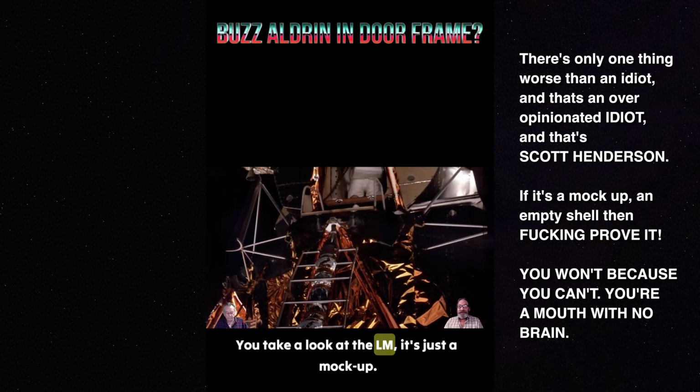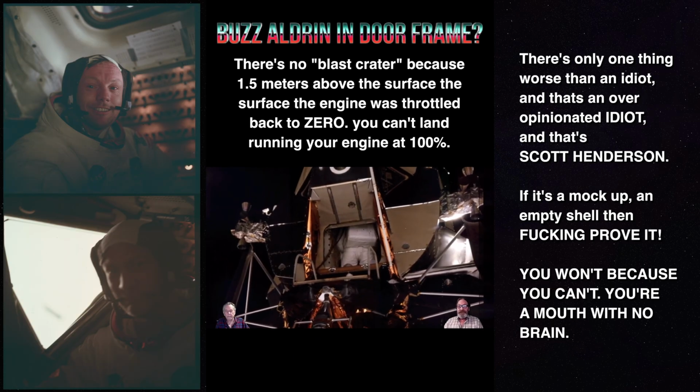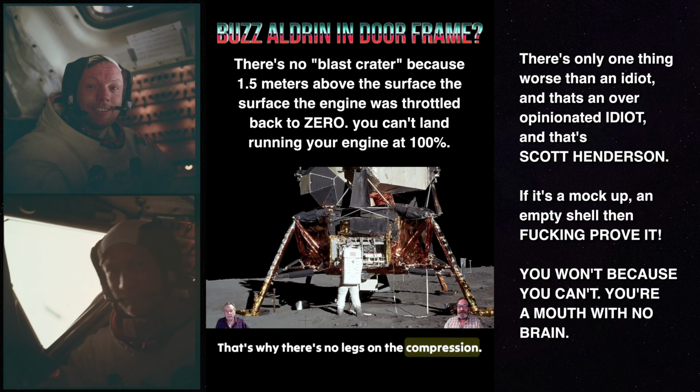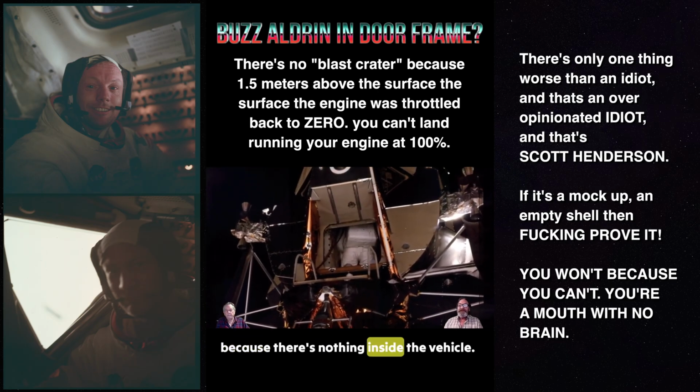You take a look at the LEM, it's just a mock-up. It's an empty shell sitting on the surface. Couldn't possibly function as a real machine. That's why there's no blast craters. That's why there's no legs on the compression. That's why Buzz Aldrin is up against the door frame, because there's nothing inside the vehicle.